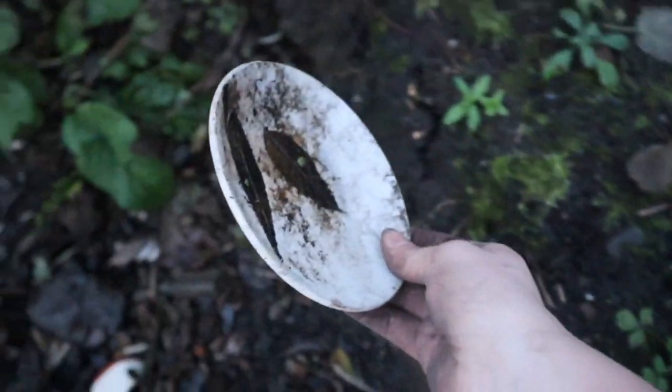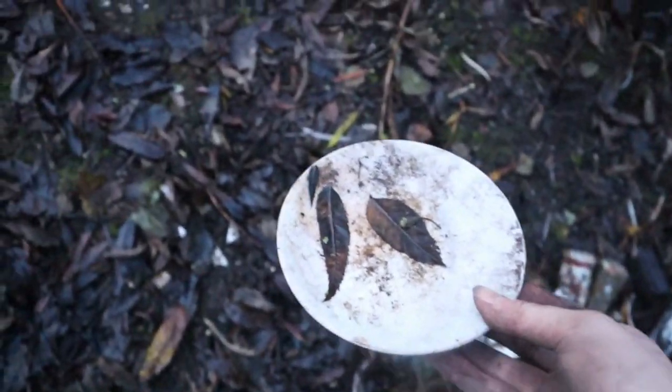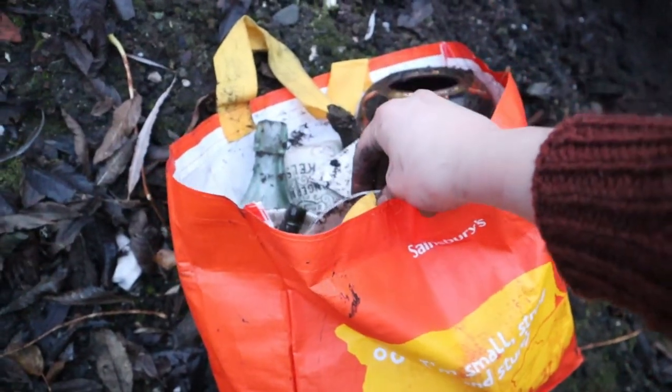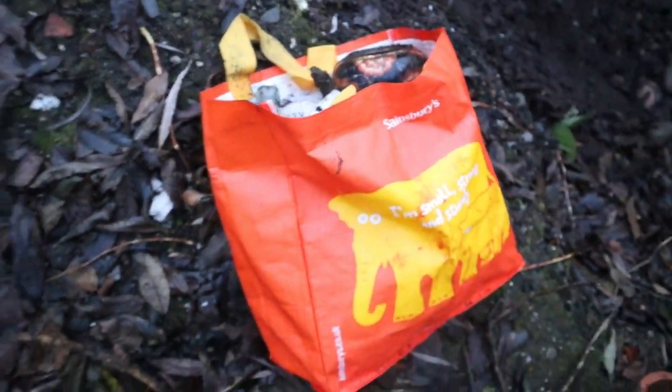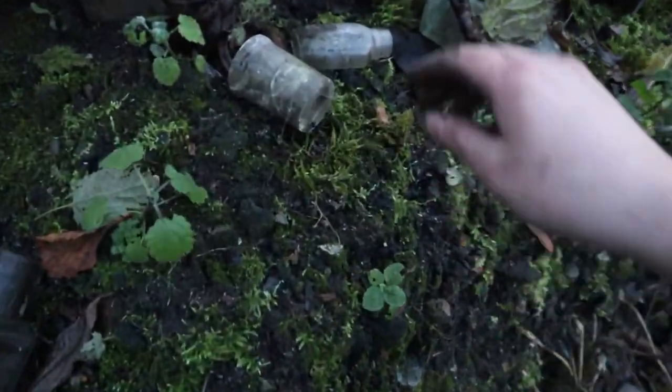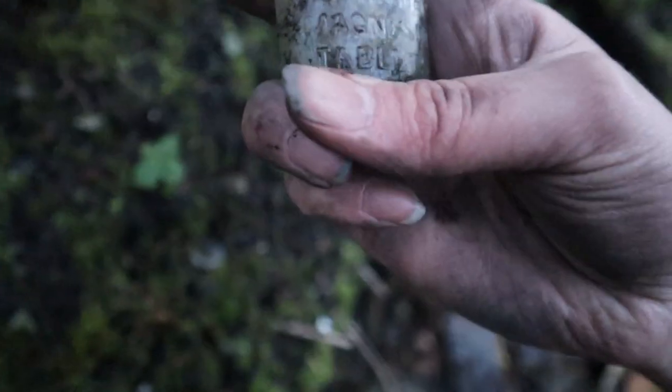Oh no, I'm tempted to take this as well. Oh gosh. It's going in the bag. Could always do with dishes and things like that for animals, so it's justifiable. There's so much going on here.